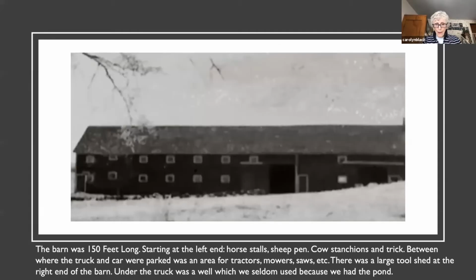So Dad didn't want to do that and he probably didn't have to, and he produced the pond instead. My favorite building on the farm was the barn. I just loved that barn. It was so big, and I guess it was something in me that made me love it.